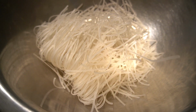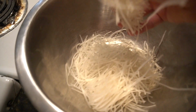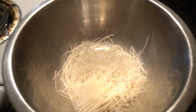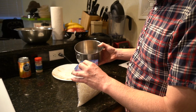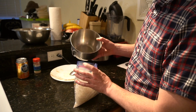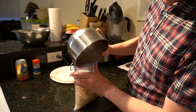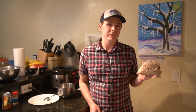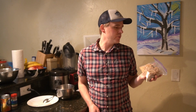Here we have some Asian rice noodles or rice sticks. I'm going for a 2-person serving, so we're going to add 100 grams. We'll call that good. We have our spice mix, which I showed previously. Add this to 2 cups of boiling water and cook for about 7 minutes until the noodles are soft.